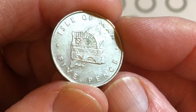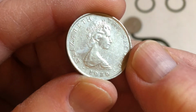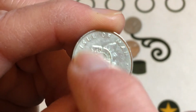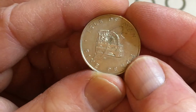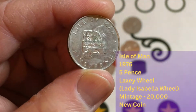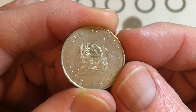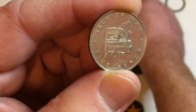Got another one from Isle of Man, 5p, 1976, and that is the Laxey Whale. Now, I've been reading something up on the Isle of Man coins. The Laxey Whale, apparently, there's a picture of the Triskelion on the side. It's this one here.